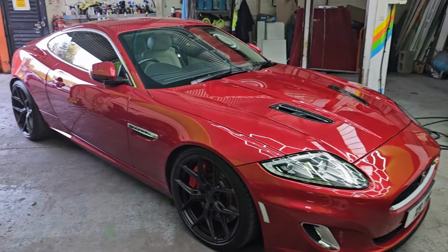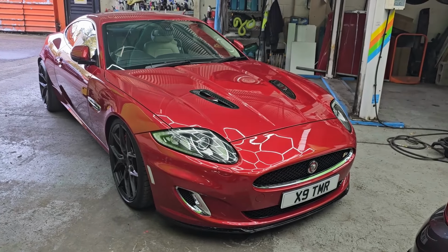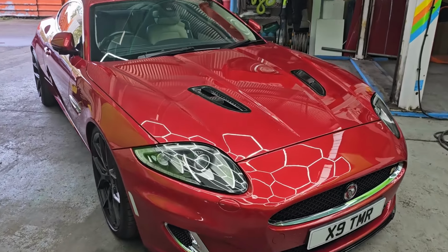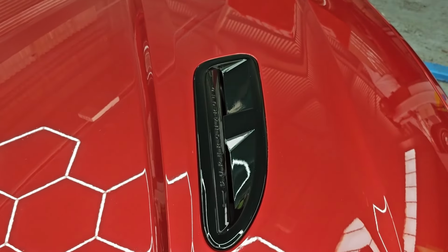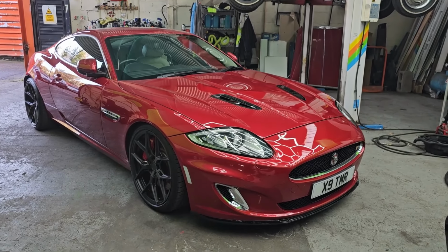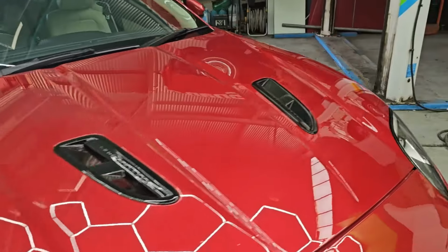Well, here's the XKR now completed and ready for collection. It's had a good two-stage polish, full interior detail, retinted the driver's window, and these have been painted, these vents, they were shabby. So it's had G-Technic products on the interior and the exterior, and it should be good for another 3 or 4 years. So the owner will be here shortly to collect it.